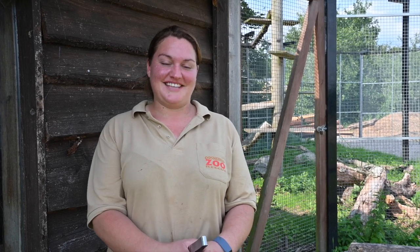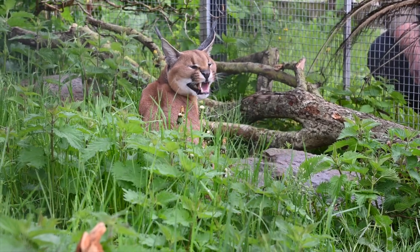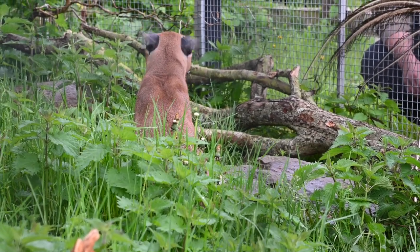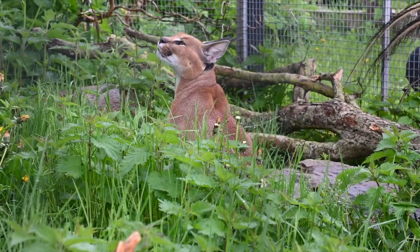So, just going to do a little bit of an introduction to what we're doing here. Kato, our new desert lynx, or caracal, got his new enclosure. Well, his second new enclosure, the bigger one, and everything has been great. But obviously, it's a big change for him, and it's been a bit overwhelming for him, shall we say? We have noticed that it's so overwhelming that he is stressing a bit.